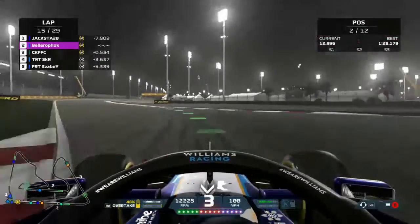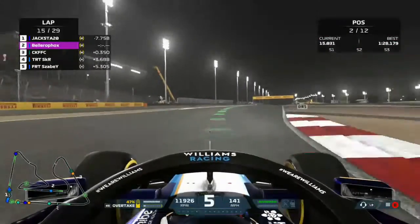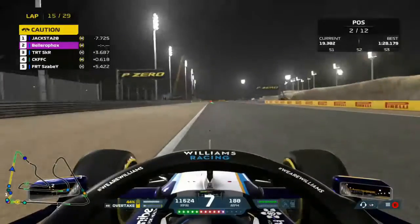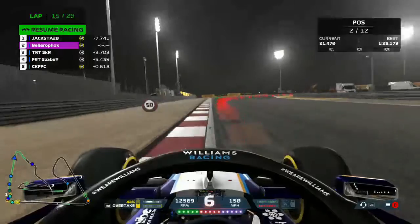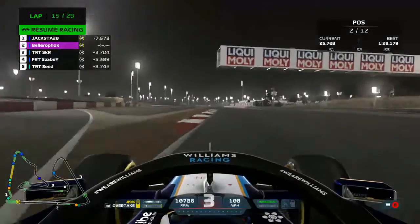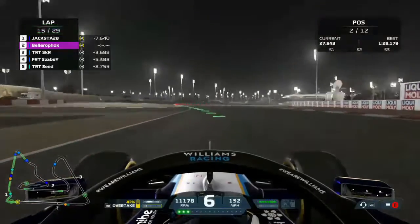Now coming through turn 1 here, unfortunately I'm not sure if it was the dirty air or something that confused CK, or he just got it wrong, but he just spins it on the exit. We had no contact between us, and that's really unfortunate for him.